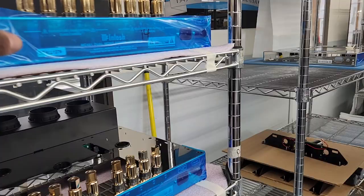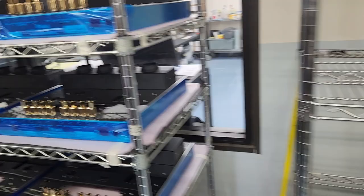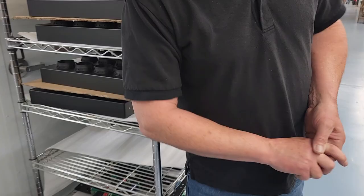These connectors, I find them kind of tricky to... That's a new design of ours. This is final assembly, so all the different parts that we make here get bolted up together.